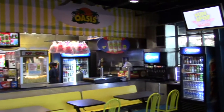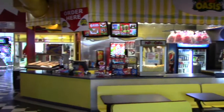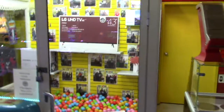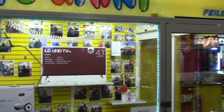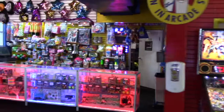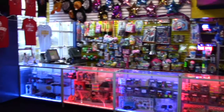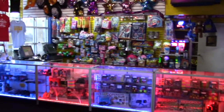There's still more to see here. Winter Circle Arcade and Oasis Snack Shop. Lots of different games of chance. You can win yourself a Segway scooter, large screen TV. Lots of these types of games give out tickets. You can redeem your tickets or save them up. If you're close by, get yourself a prize.